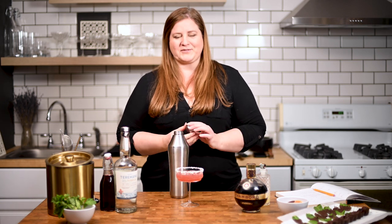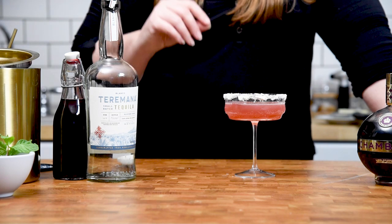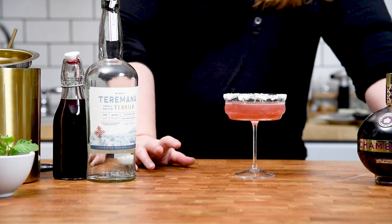Oh yeah, that's perfect. Mm. Ooh, that'll do. Again, I am just not a huge tequila person, but that's delicious. I love that. I think that's really, really good. Super pretty, so yeah. Pink margarita. All right, let's move on to our next pink cocktail.